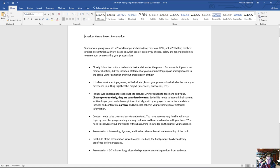Follow the instructions. Did you include a statement of your monument's purpose and significance in the digital visitor pamphlet and your presentation of that? So make sure you include everything. Make sure it's clear what your topic or your individual is. I shouldn't get to the very end of your presentation and learn that your memorial was for Abigail Adams, for example. That should be very clear.